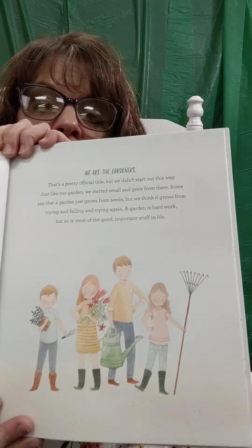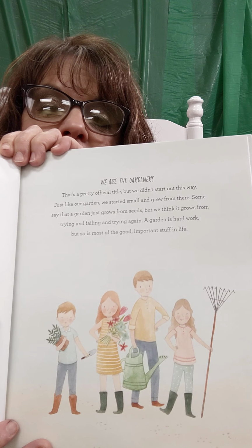It says, "To our dad, you have taught us that we can do hard things and to never give up, even when we fail." We are the gardeners. That's a pretty official title, but we didn't start out that way. Just like our garden, we started small and grew from there. Some say that a garden just grows from seeds, but we think it grows from trying and failing and trying again. A garden is hard work, but so is most of the good, important stuff in life. And there are the gardeners.